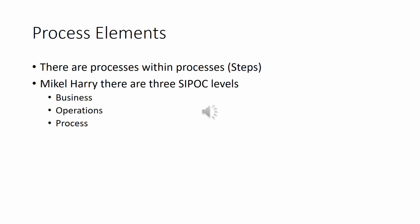Michael Harry of Motorola fame, he was smart enough to realize there are processes within processes. And I'll do a quick example on a service level. Business level, what does it take to satisfy the customer? That's very, very, very overview. But operations level, you want to talk to the customer. So the process might be somebody calls in to the insurance company and starts talking about their problem. The receptionist then sends it to the appropriate person. The appropriate person answers it. He gets an output for the customer, and the customer gives feedback.